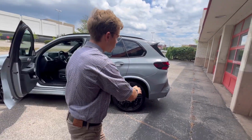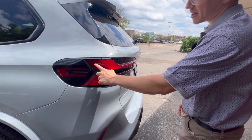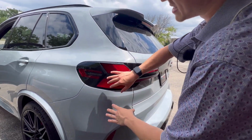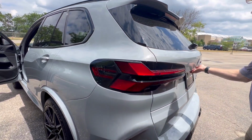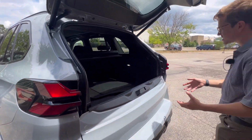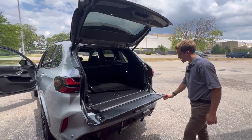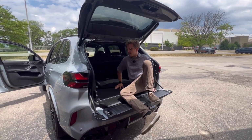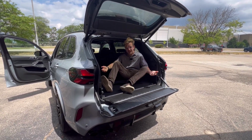On the back end of this vehicle, you've got these new styled taillights. The new X5 M has new taillights. This is the same as on the new X7. You've got this cool little hexagonal pattern, and it just looks really good. The back end is almost the exact same trunk room wise. You could throw a little pool party inside of the back here if you really felt like it, or possibly a picnic table. The trunk of the X5 is nice.